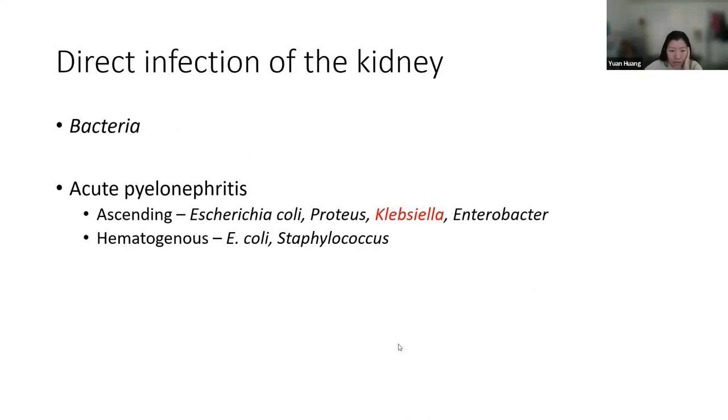For direct bacterial infection of the kidney in acute pyelonephritis, Klebsiella, which was found in the current case, is one of the organisms involved in ascending infection of the kidney. Others are E. coli, Proteus, or Enterobacter. And for blood spread, it could be E. coli or Staphylococcus.